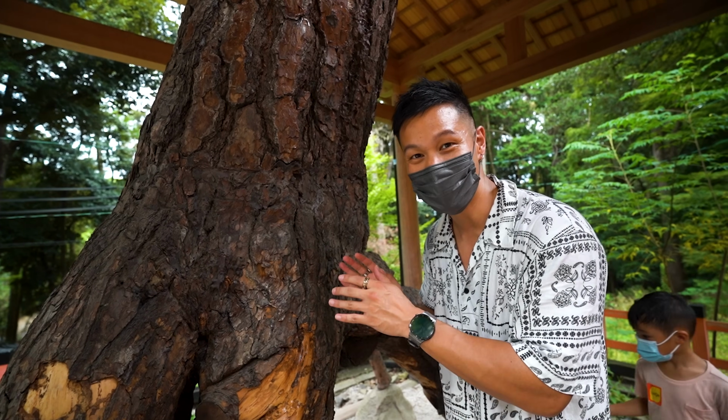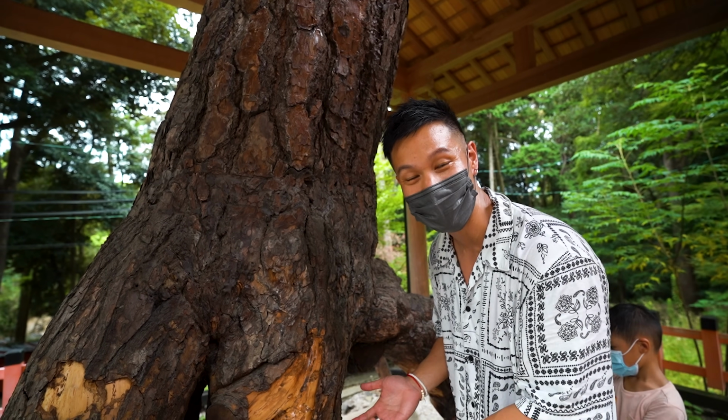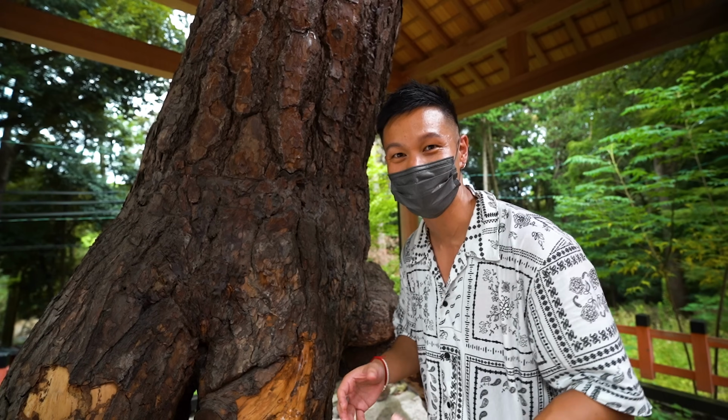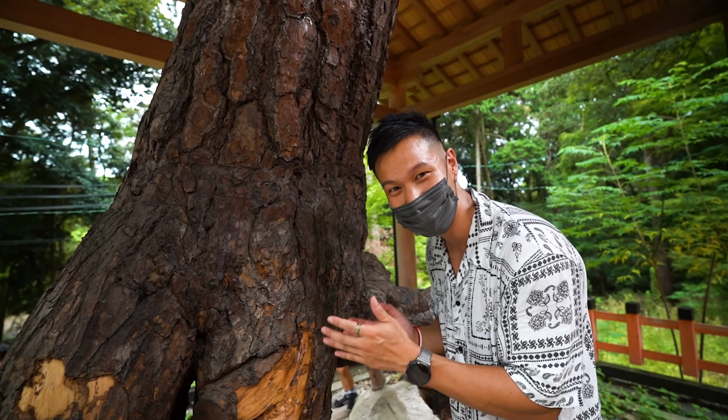This oak tree is very, very special. You can see the roots are actually showing above ground, and they're saying it's actually still alive. So a lot of local residents and people that come here rub the actual roots for extra strength, extra protection, good health, because of the way it has grown here.